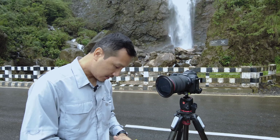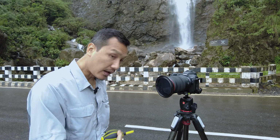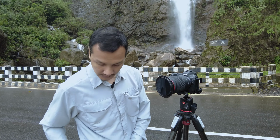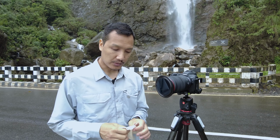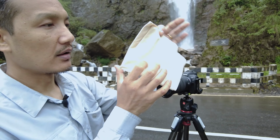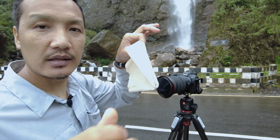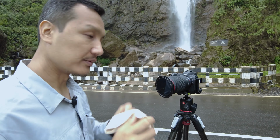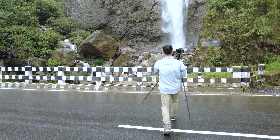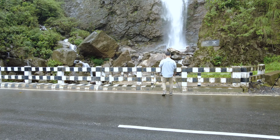So let me quickly, and now the problem is, as I'll be facing the waterfall, there are lots of sprays. So this is one of the best lens microfibers I have. Very, very handy. Let me go.